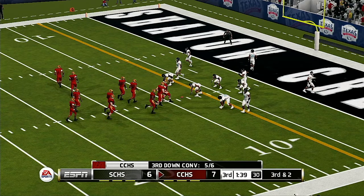Takes it up the middle for a nice run. Makes it first and goal. It's first down, and they'll be looking for 6 points here. The short yardage defense here. And a nice move to finish it off. Touchdown.